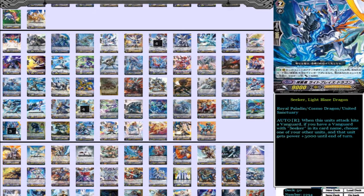So I've ended games kind of like that. My friends ended games with me because of Ashley Reverse, because of Miranda, as well. So yeah, very, very strong card.